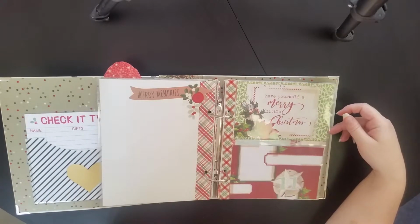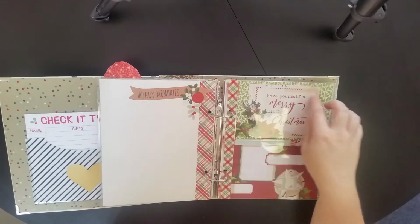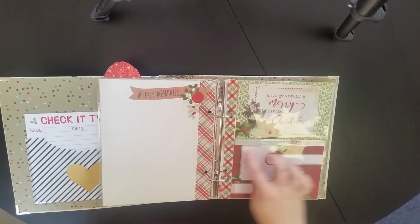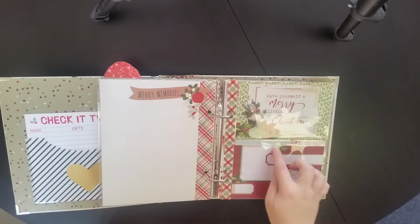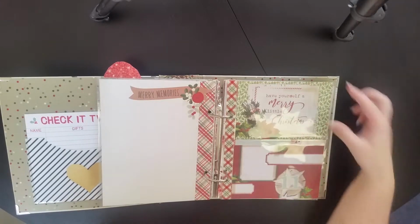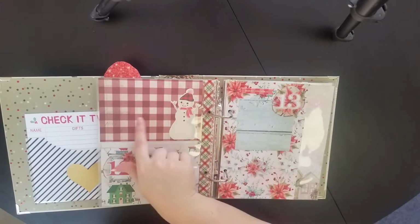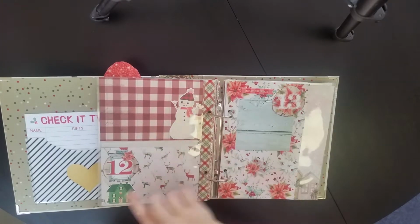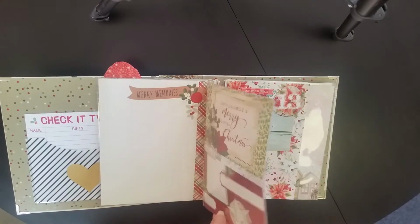It's a sleeve page again. It's just 4x6s. This one just says, Have yourself a merry little Christmas. I love that song. And then this one, they're both the snap cards from Simple Stories, and I thought this would be cool. I can put a photo here, I can journal here, I can put a date there if I wish to, or whatever. On the back, I can do more photos or more journaling. I just put some stickers in from my stash, and then the number 12.